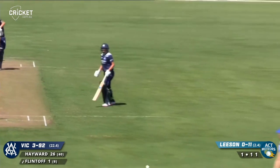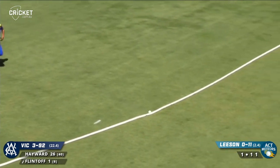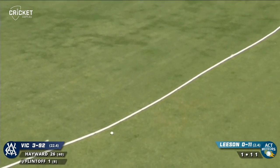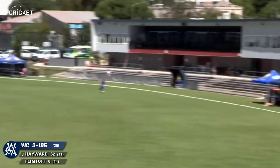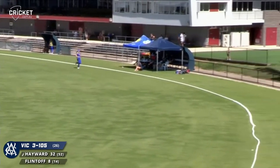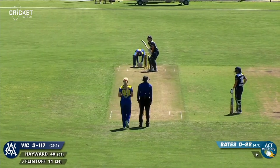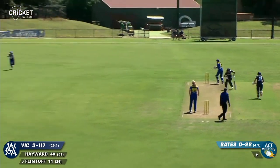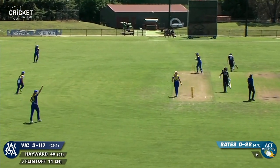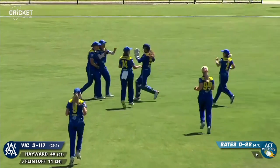Oh, Flintoff, that's a nice on drive. Oh, misfielded by Zoe Cook, and it trickles into the boundary rope. A couple of other young stars on display here. It's Leeson to Hayward this time, who goes aerial and goes big. That'll be four runs, two bounces, and over the boundary. Did a great job as well. Alicia Bates this time. Off the outside edge, run out is on here, and a direct hit. That will be out. And Gabby Sutcliffe has been so good in the field.